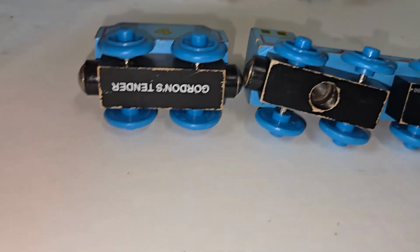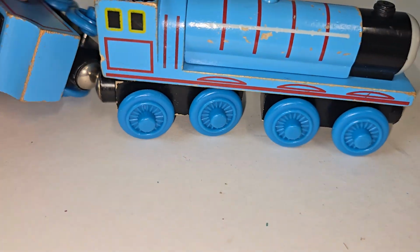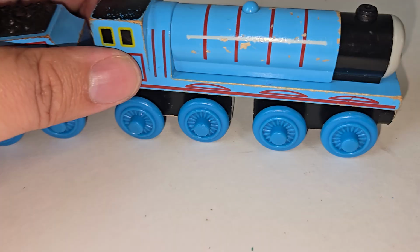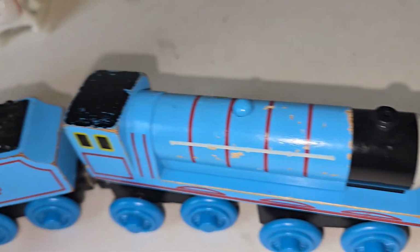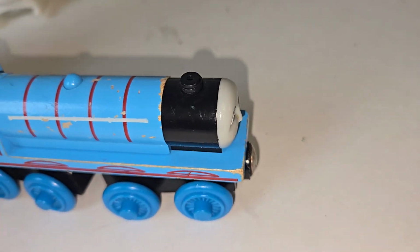And then we have a Gordon and Gordon's Tender wooden railway. The Gordon's pretty bad, but he does have his tender. So I'm not going to keep him for the collection, that's for sure. But I may still put him on eBay since he has a tender, because a lot of people paint those and fix them up on their own, and they like when they have their tenders with them. So I'll probably sell that on eBay.